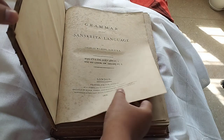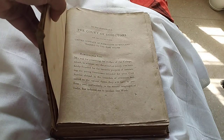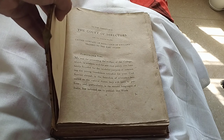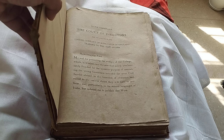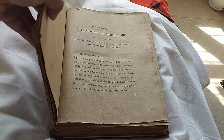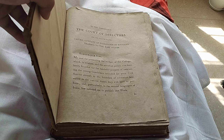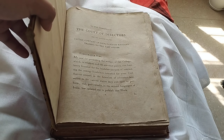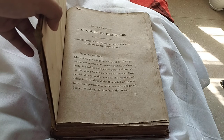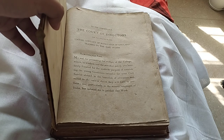Society. So we see this is the first page, which is dedicated to the United Company of Merchants of England trading to the East Indies. So you can see that this was just around the time when the East India Company had started their endeavors in matters other than business.